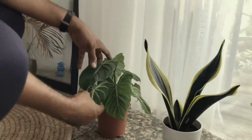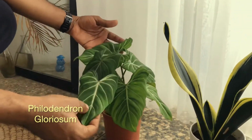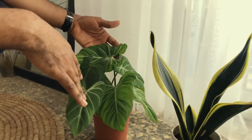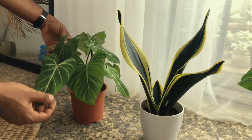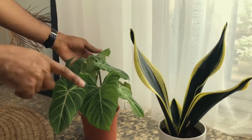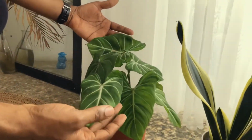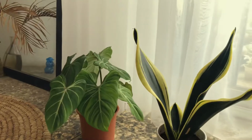So you have your Philodendron gloriosum. These guys, would you say they are easier to find in Nigeria? Yeah, they're actually easier to find here, but I don't think a lot of people have noticed these plants yet. I feel like this plant might be the next big thing in Nigeria because I get a lot of people asking me to source it. And their prices are gradually going up.